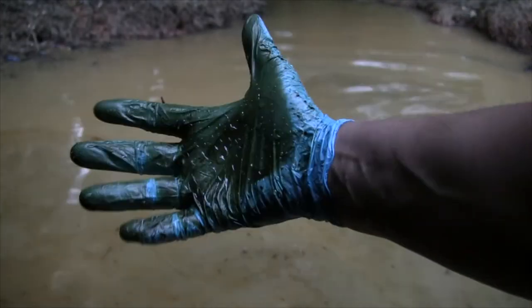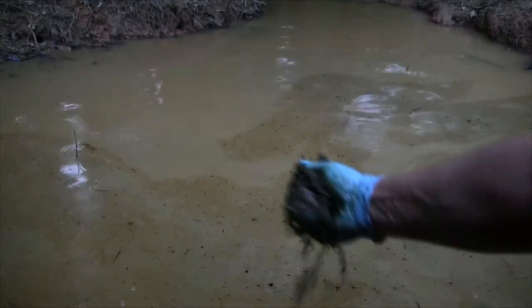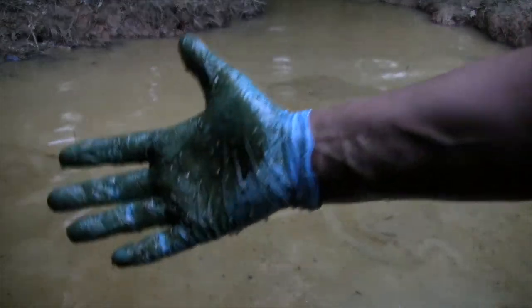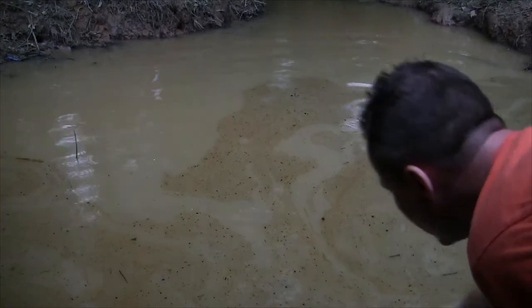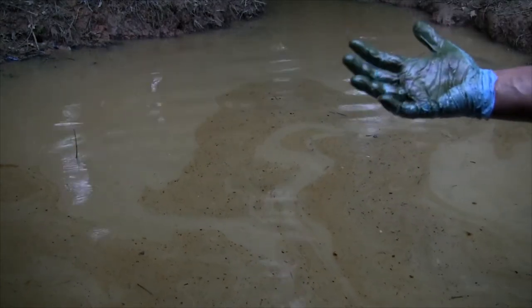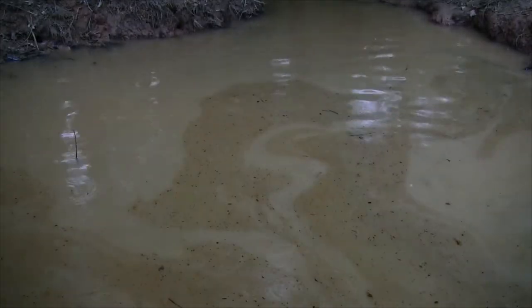Okay, I'm going to prove that's oil. I'm going to put mud on my hands. Okay? The mud will come off, but look, the oil doesn't. It's all through here. That's proof. It's under the water.